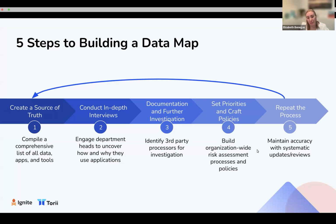The key to data mapping is maintaining accuracy so it can be a source of truth. And so for better or worse, that means that you are almost constantly in this data map, adding new applications as your company does, documenting new uses of data and or new types of data that your organization collects. And so it's an ongoing thing, a labor of love, if you will.